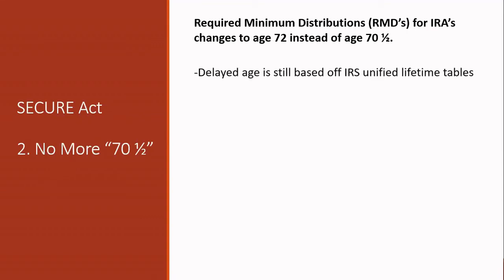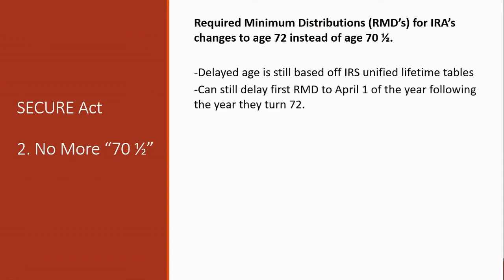So those tables have not changed, and you can still delay from April 1st of the following year. But really, this rule came about simply because people can understand the concept of turning 72 a lot more than they can understand turning 70 and a half. That half year was actually quite confusing when trying to figure out when you had to start your required minimum distribution. So theoretically, this should make it a lot easier in the future for some retirement.